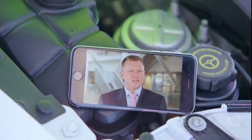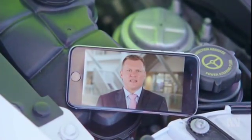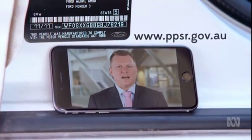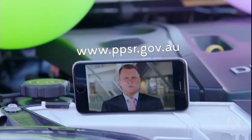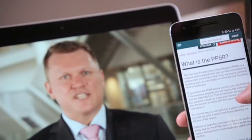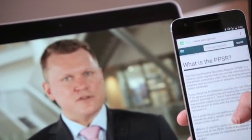I'm Gavin McCosker from the Australian Financial Security Authority. If I could say one thing, it's before you buy a second-hand car, check the Personal Property Securities Register, the PPSR. The PPSR is a government-run site that shows you if the second-hand car you're buying is debt-free. It's quick and easy. You can even do it on your phone.